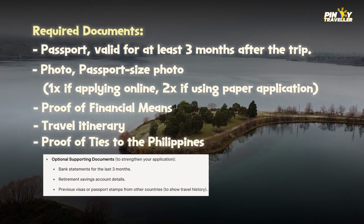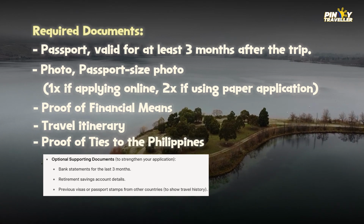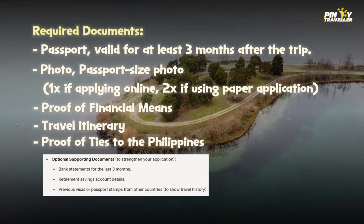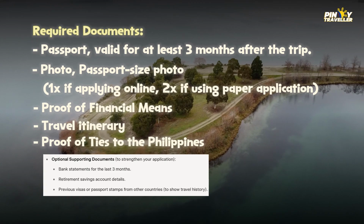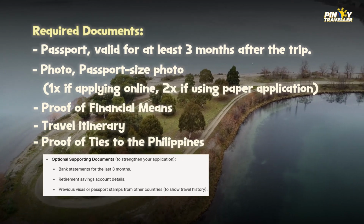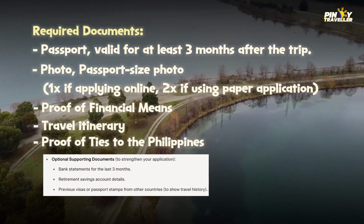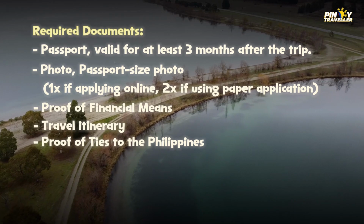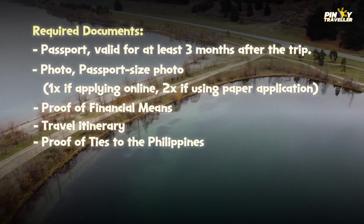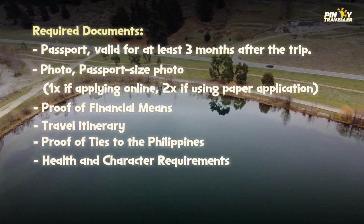Other optional supporting documents, ito yung mga documents na makakatulong sa inyo to strengthen your application, like bank statements for at least the last 3 months. If you have savings like your own personal savings or retirement savings, get a documentation or certificate for that. You can also use that as your proof. And if you have traveled somewhere before like US visa or Canada visa or Australia visa, you might want to also get a document for that, or you can take a photo of your passport and present it with your documentation as a proof that you have already been traveling and New Zealand will be your next stop for this travel journey. And other health and character requirements as well.